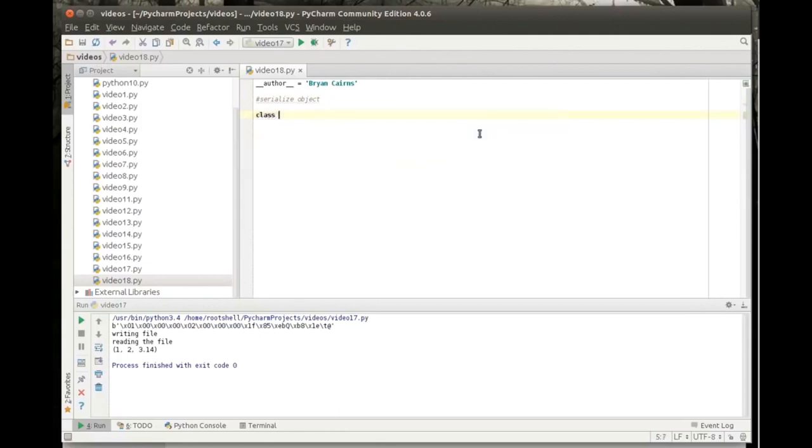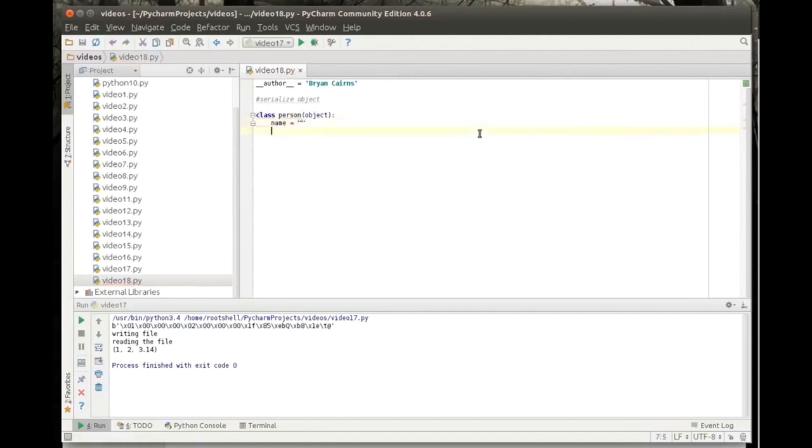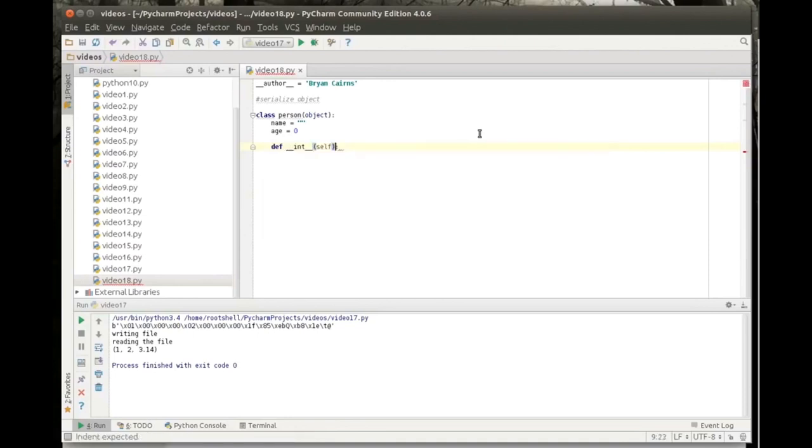What does that mean exactly? Well, we've all done this before, right? Where you made a class, and let's just make a generic class here. And we'll say age equals 0. Yeah, we've done this before, but I'm just going to flesh this out a little bit here, just because. And let's name equal unknown. Unknown, geez, can't spell.